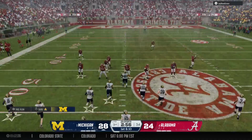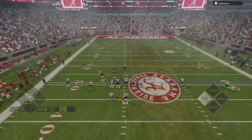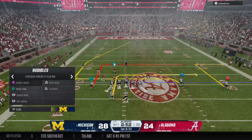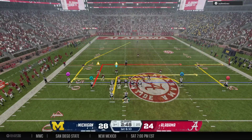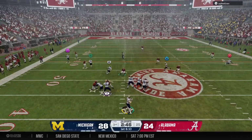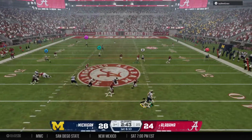Chris, I was really zeroed in there on that wide receiver, just watching his route. Did a nice job against zone coverage of being able to get downfield and then settle into that soft spot to give his quarterback a chance and an easy target for a big gain and a first down.